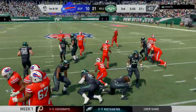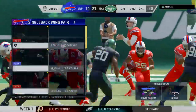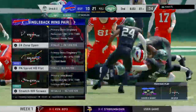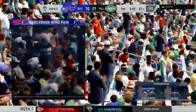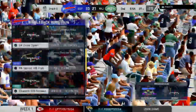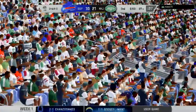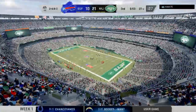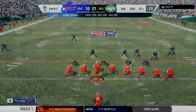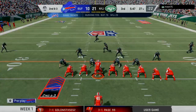A nice burst there as they'll get about 7 that time on the first down run. 7 yards on the pickup there, and it'll leave them with a 2nd and 3. First play of the drive, let's give credit all around. Excellent blocking, but the guy carrying the ball, he was the finisher. A really nice run. A good run, got 7 on first. Here's 2nd and 3.